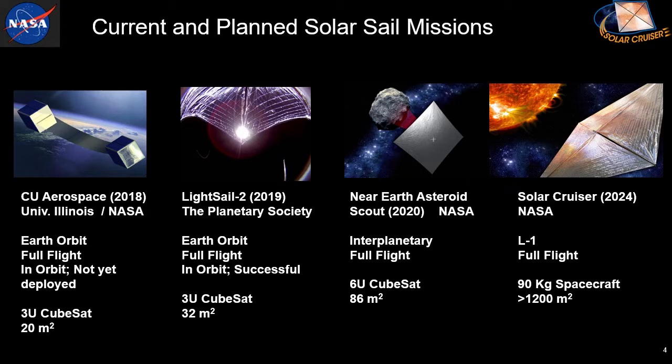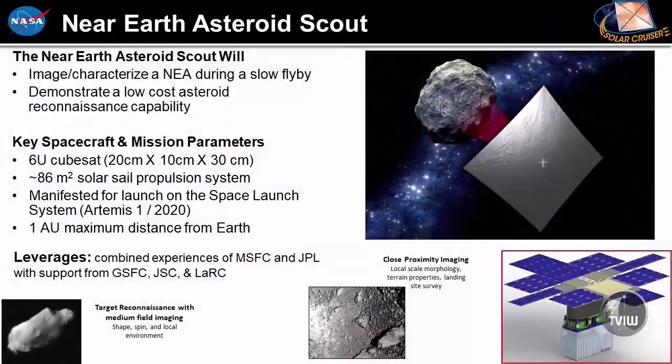NEA Scout is a full-flight sail, 86 square meters, and the Solar Cruiser is a big leap in size. It's over 1,200 square meters. Our goal is 1,600 square meters. And for those of you that don't think metric, that's about 18,000 square feet, so it's quite a large sail. Let me tell you a little bit about NEA Scout.